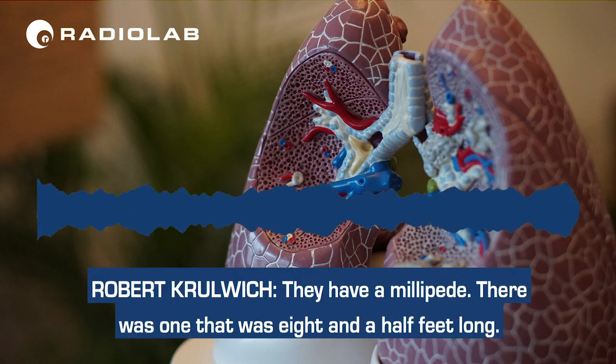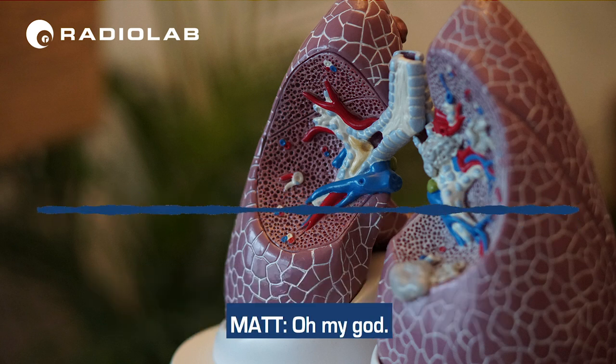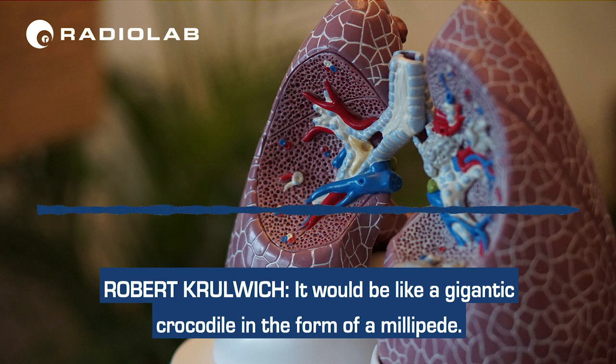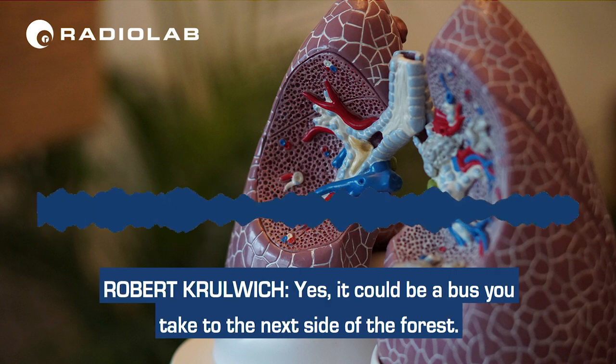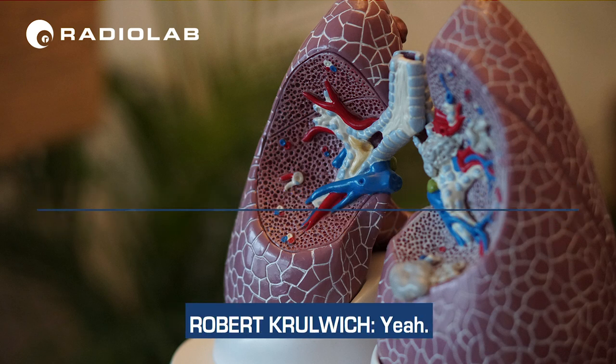Wow. They have a millipede. There was one that was 8.5 feet long. Oh, my God. Actually, it might have been more like 7 feet long, but still. It would be like a gigantic crocodile in the form of a millipede. You could just lie on one and read a book as it slithered along. Yes, it could be a bus you take to the other side of the forest. Right, exactly. Lie on its back.